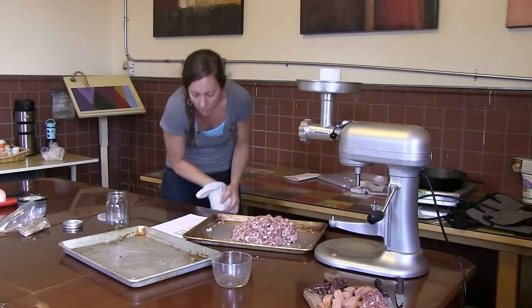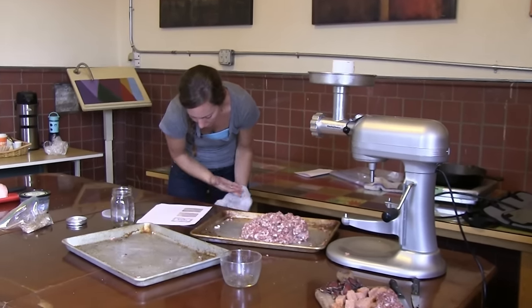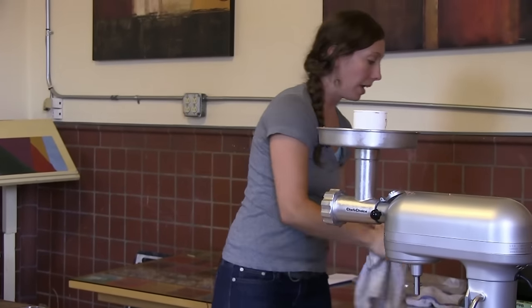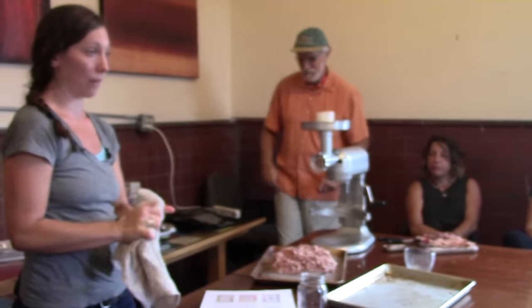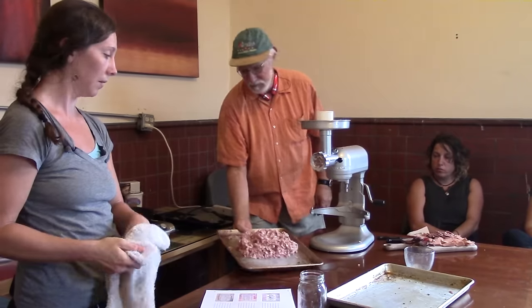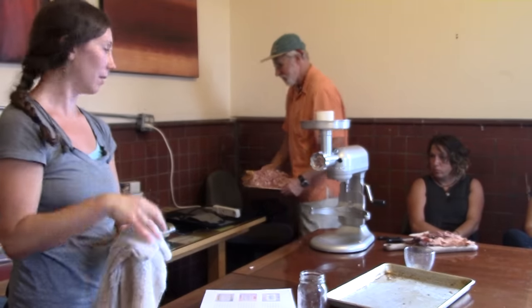Okay. Let me see if there's anything I forgot to say about sausages. Oh, when you stuff standard sausage, use a natural hog casing that comes from the small intestine of a pig. There are other synthetic casings, but I like to use natural casings whenever possible. They come from the intestines of hogs and beef cattle. Sheep as well. If you're making those little breakfast links, that's a sheep casing.